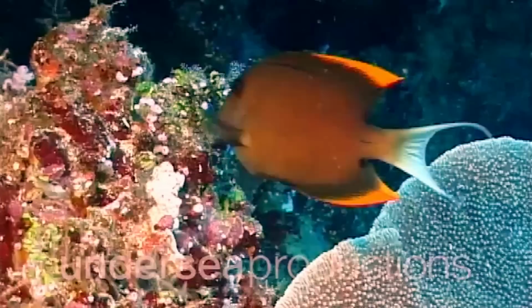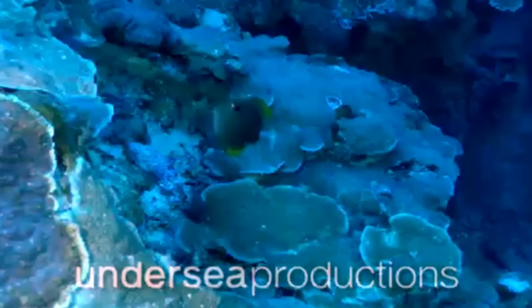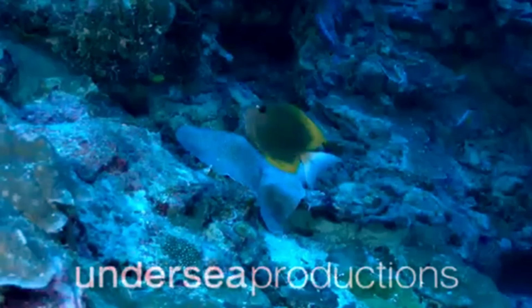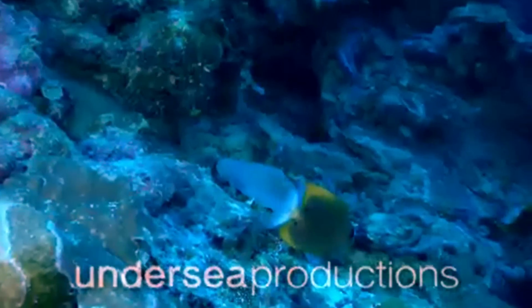Marine velvet, caused by a dinoflagellate, is another common parasitic infection that can affect Tomini tangs. The parasite appears as a golden or rust-colored dust covering the fish's body and gills, and it can be even more deadly than ick if not treated properly.